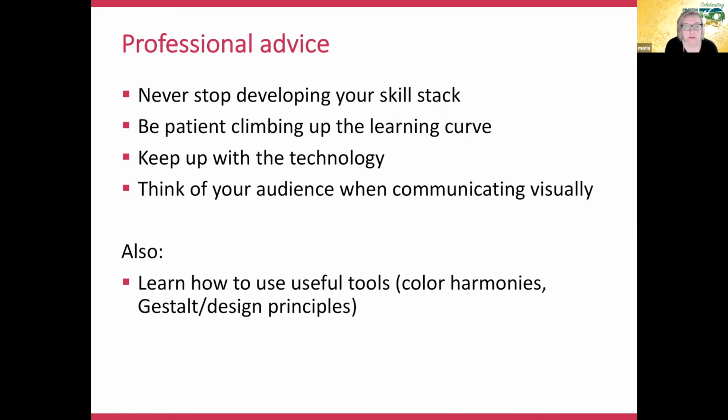And always, always, when you create a visualization, think of your audience. So make sure that they understand what they look at, put yourself in their shoes, think of the way you were before you knew the content, the topic. Think what you understood, and then take it from there and then create the visualization.